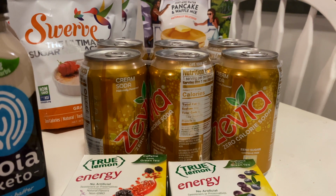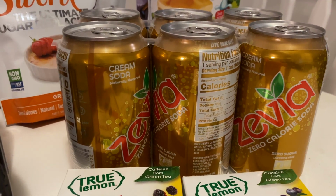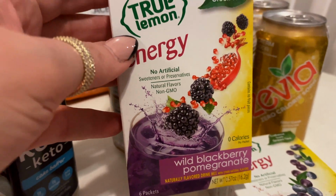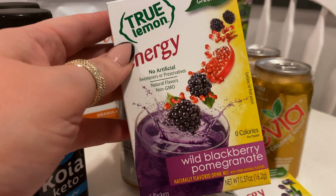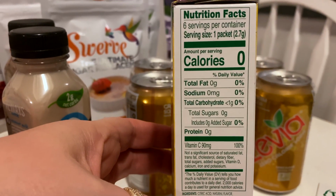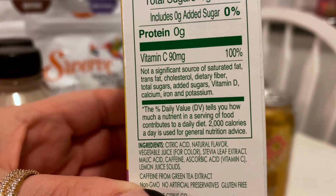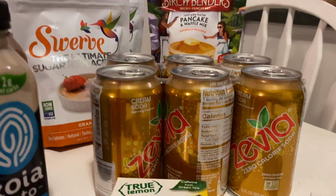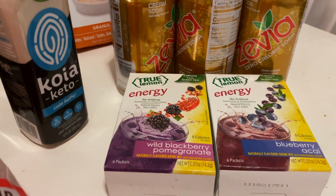Zevia, you have heard me talk about those in my Amazon haul. I recently discovered this cream soda flavor and I love it. And then I also came across these guys, this section here. This is True Lemon, if I can zoom it out here. True Lemon with caffeine, wild blackberry pomegranate flavor. What I liked about these is it has a little bit of caffeine. There are 6 packets inside of this box, and it is sweetened with stevia. I'm not mad at this. I'm not mad at these ingredients. When I'm needing a little pick-me-up in my day, I will add one of these to some water and give that a go.